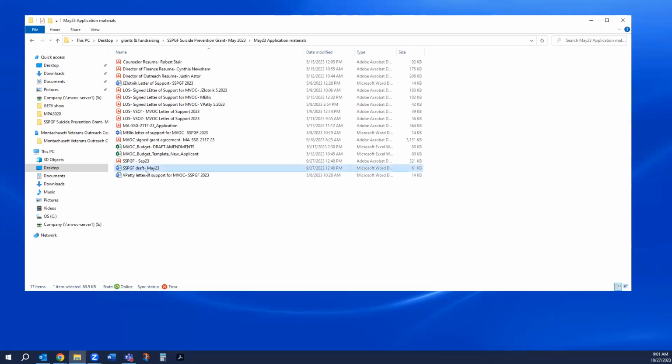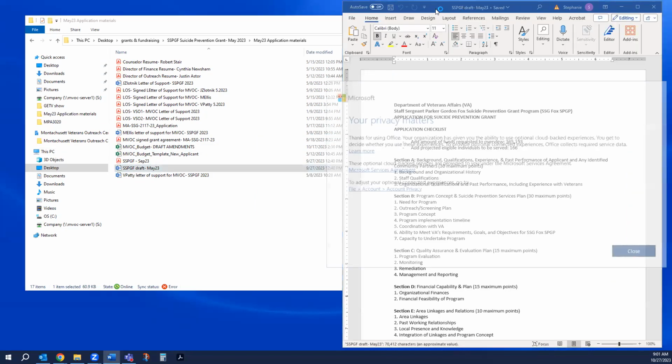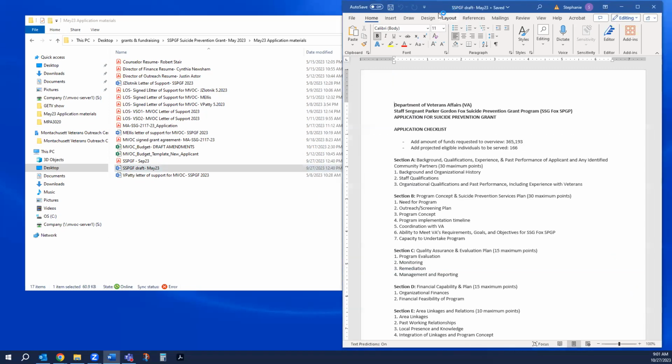So the first thing that you're going to see is the actual copy of the grant I submitted. The grant was submitted in a portal for the VA, which is Veterans Administration. The VA has its own grant portal that all questions, documents, and signed forms after you receive the grant are submitted through. So the first thing you're seeing is what I copy and pasted from the portal into a Word doc for the purposes of sharing with you in this class.